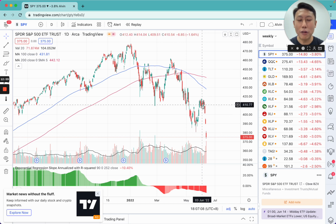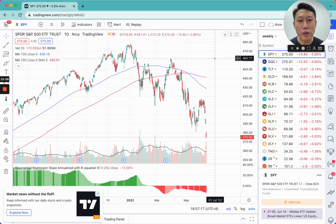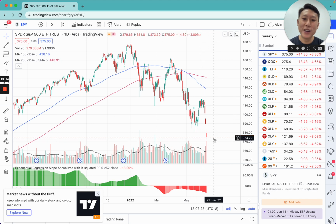We say that it is not out of the woods yet, right? Because it is still below the long-term moving average of 200 days, and that itself is bearish. Until it can break above the moving average, it's not considered bullish. So now they have just sunk further. The bear is getting stronger, not getting weaker.